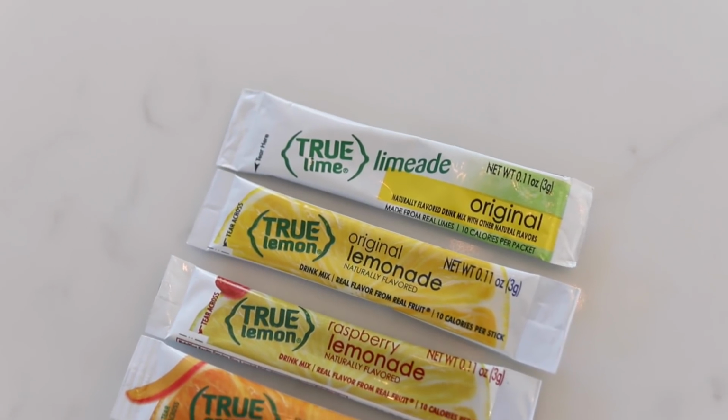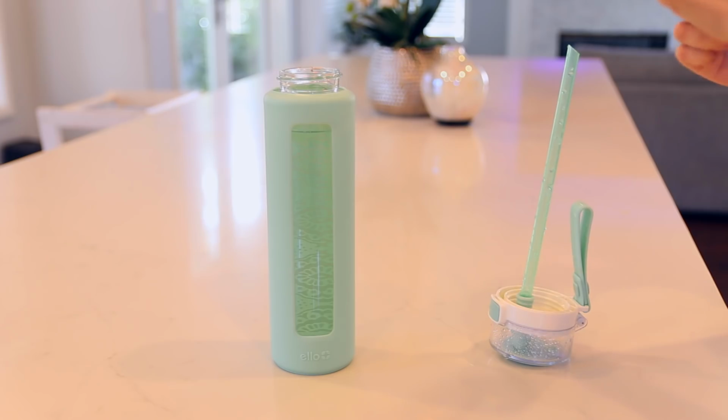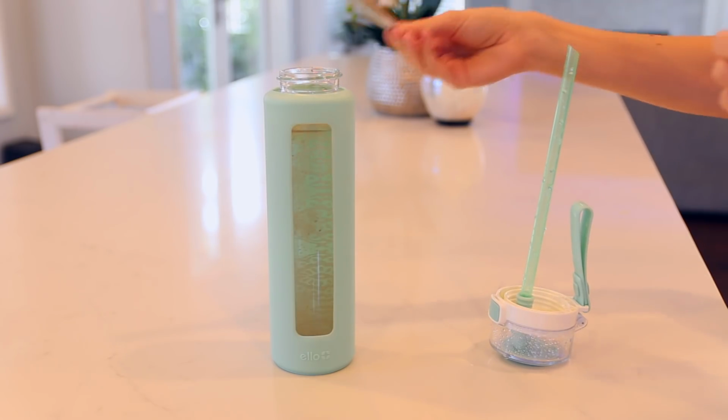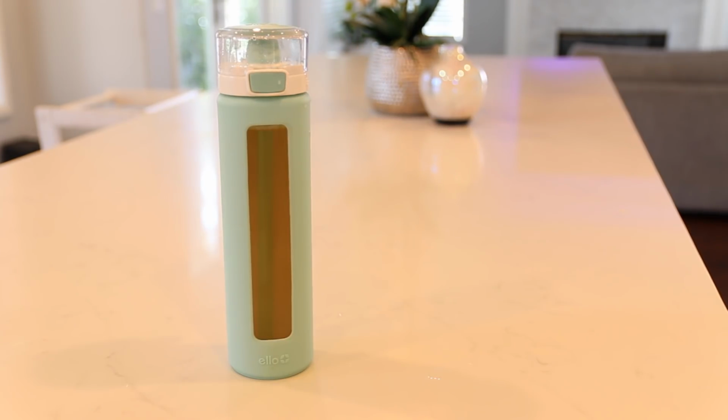Up next are my little True Lemon lemonade pouches. They make these in so many different flavors and every single flavor is good, which is crazy to me. These are made with crystallized lemon, so it's a naturally flavored lemonade. It doesn't have that synthetic, overly sweet taste. It is sweetened with stevia, but only has 1 gram of sugar, and I just love them. It helps me drink more water. Otherwise, I don't like water. I know that sounds weird. Who doesn't like water? Me. So yes, if you struggle with drinking enough water, try these out and it will just take it to the next level.